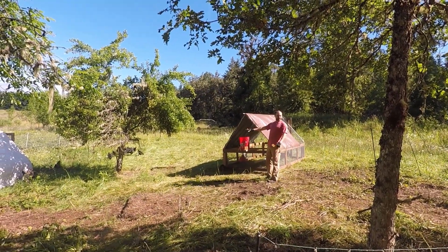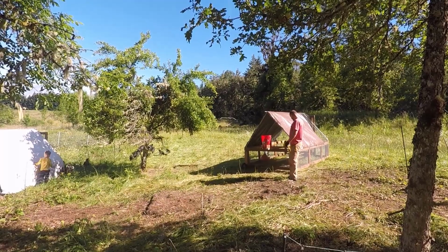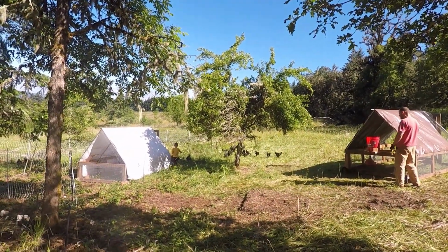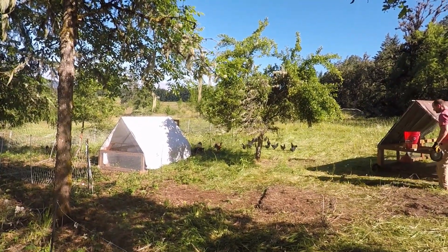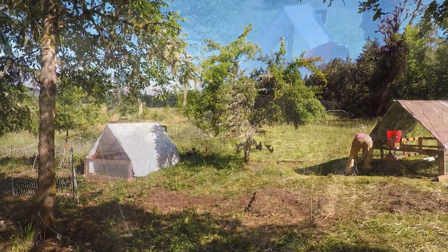The chickens are doing really great out here. They're happy. They are happy chickens. Oh, the adults and the babies are kind of looking at each other, checking each other out over there. James found his favorite chicken, Miss Becky.